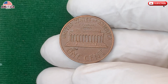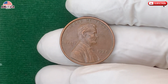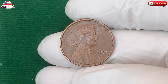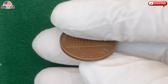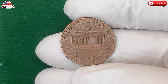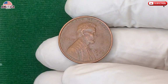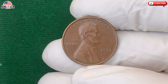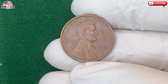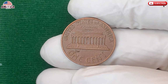Up until this time, U.S. pennies were made of 95% copper and 5% zinc. However, due to increasing copper prices, the Mint decided to start using a different alloy in the production of coins. In 1971, the U.S. Mint issued the Lincoln penny with the same composition as previous years, but the Mint would soon make a crucial change. By the following year, 1972, the penny would begin to incorporate more zinc, with only 95% copper being used in the outer layers. That's a small but important detail for collectors of future years.